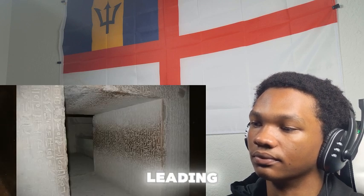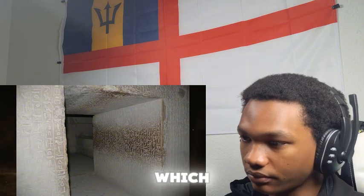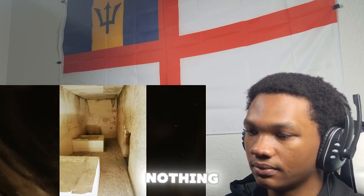The pyramid texts leading to this space in the Pyramid of Teti are known as the morning ritual, in which the pharaoh is awoken, fed, and dressed. Sometimes a closet is just a closet and there's nothing else to it.